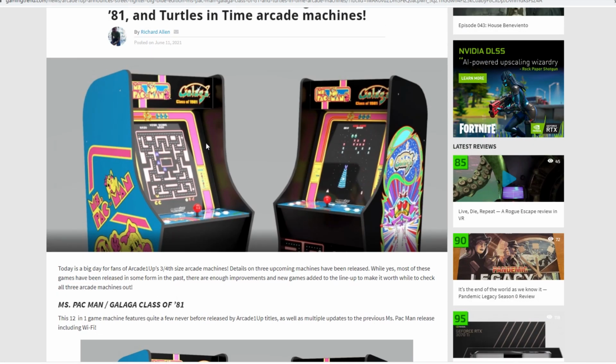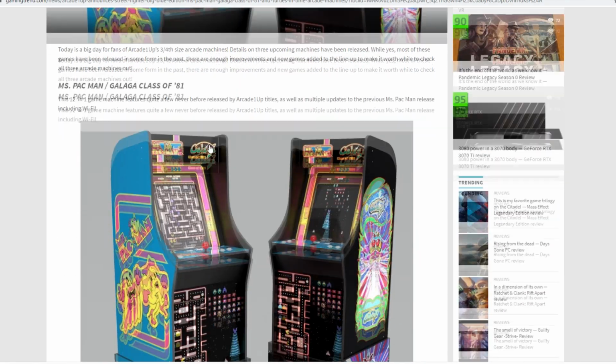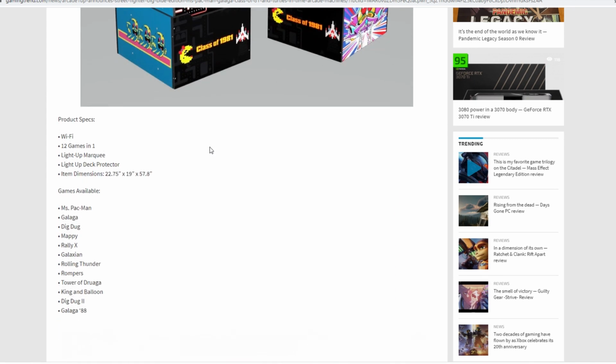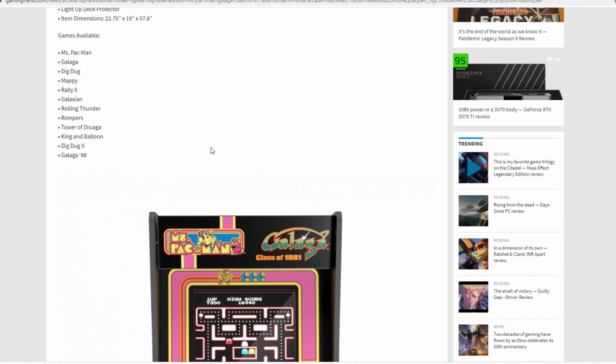So the Ms. Pac-Man Class of 1981 cabinet features Wi-Fi, 12 games in one, a light-up marquee, and a light-up deck protector. It has 12 games available, a lot like the Namco Legacy Edition cabinet, and there are some that it's the first time they've ever been on an Arcade1Up product. So we have Ms. Pac-Man, Galaga, Dig Dug, Mappy. We're finally getting that Rally X on a Ms. Pac-Man cabinet that Scott Bacharach promised us last year, Galaxian, Rolling Thunder, which is new to the 3/4 scale format, Tower of Druaga, which is also new to this format, King and Balloon, Dig Dug 2, and Galaga 88, which is an awesome, awesome game. So, excellent lineup on this cabinet for people that are looking forward to it.